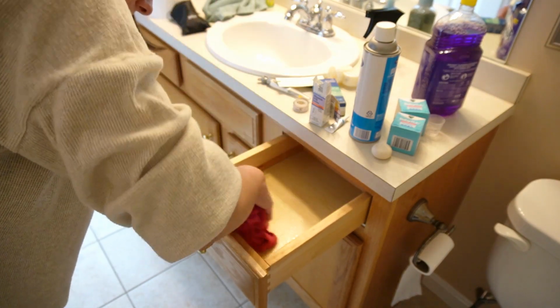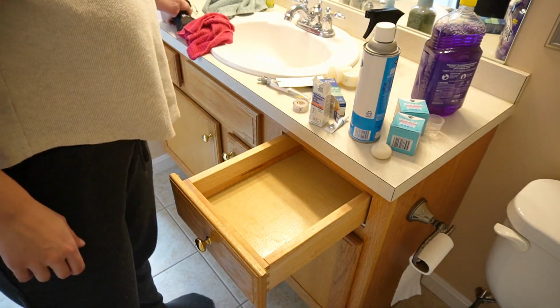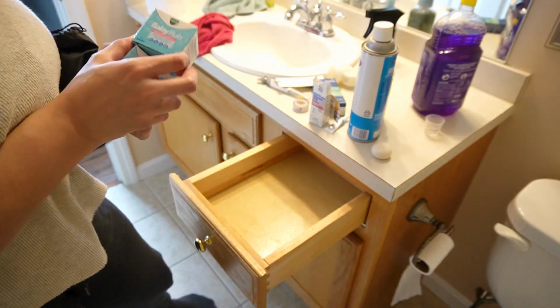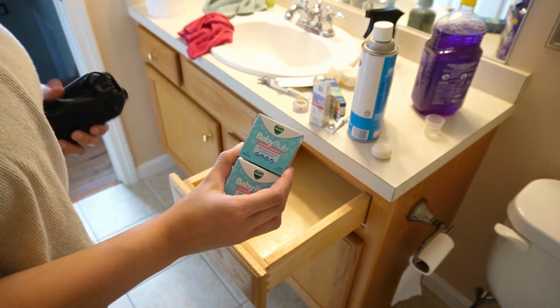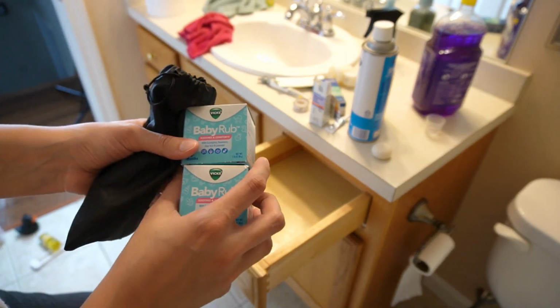Again, they're not super dirty, but just to better organize this drawer, for now I will keep the Braun in here. And I have some baby rub for the Vicks. I don't use the regular Vicks on my son. I haven't since he was born. I just use these, and these work really well.